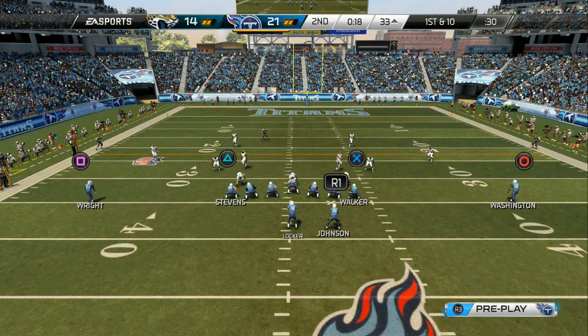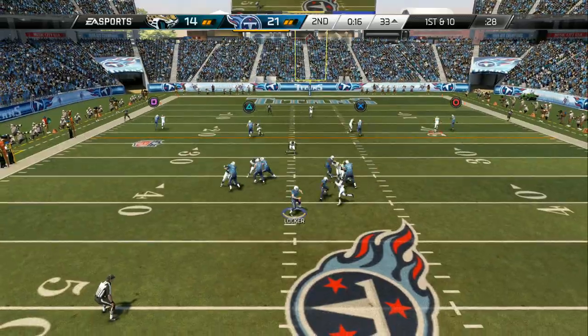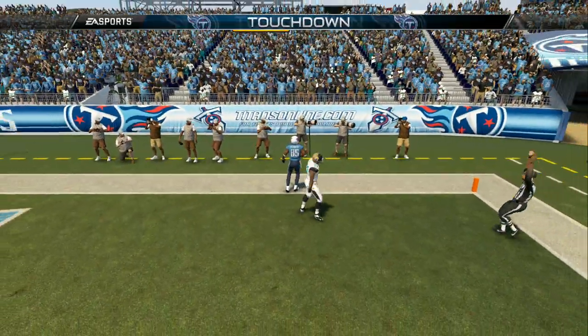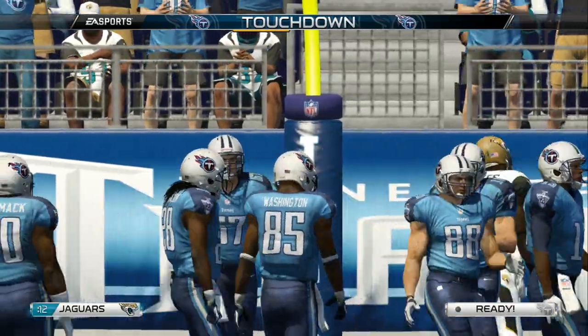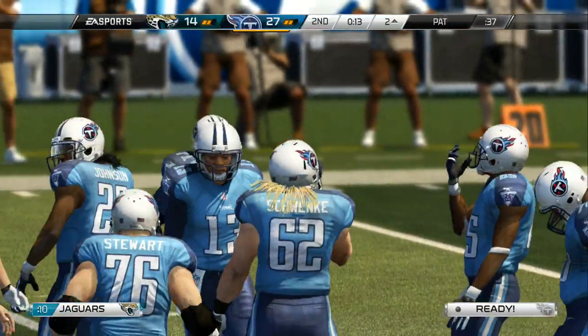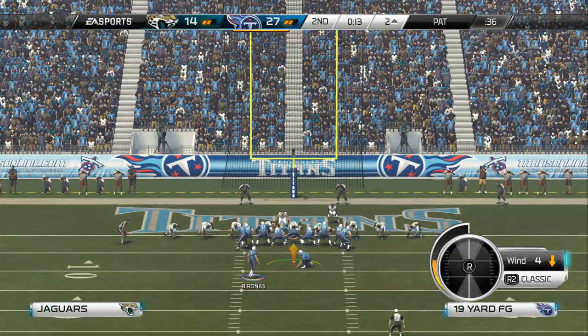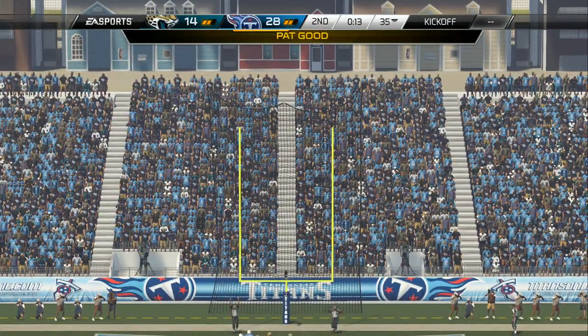Chris Johnson lined up in the backfield. First and 10. Jake Locker down the field. Fakes the catch. Touchdown. Nice job running that fade down the field. Nice throw by the quarterback, and we get a touchdown. The Titans line up for the point after. Makes the PAT.